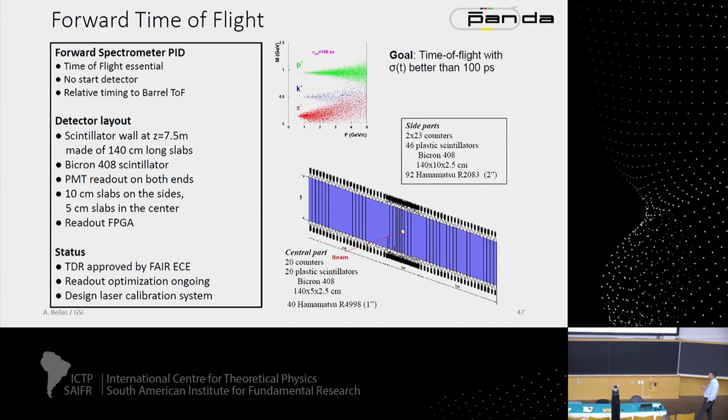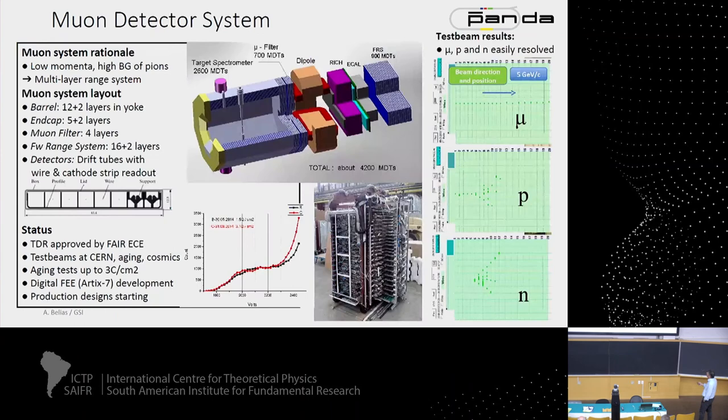The beam pipe comes through because the number of particles is much higher there. The readout is through a standard TDC FPGA, time over threshold FPGA being done, which has been produced at GSI. The TDR is approved. There's a lot of optimization work going on and to calibrate the system as well. And we are coming to the muon detector system, of course, a large PID system.